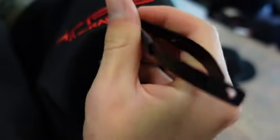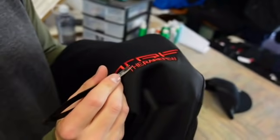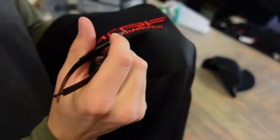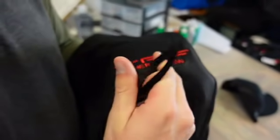So just finished. You just gotta cut these loose threads here. Just cut these off the back. Oh, then that's the thing you put on the inside. Yeah, just kind of stabilize it.